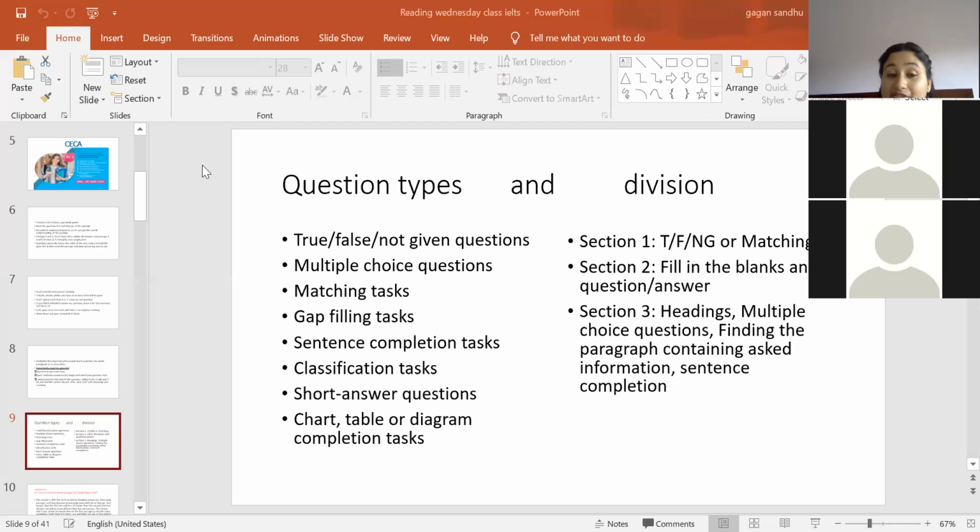And what is another difference? The true, false statements always stand for the writer's claim. If a statement is given, and that statement is in accordance with the writer's claims, then that statement is true. If it's contradictory, it will be false. And if there is no such information discussed, then it will be not given.